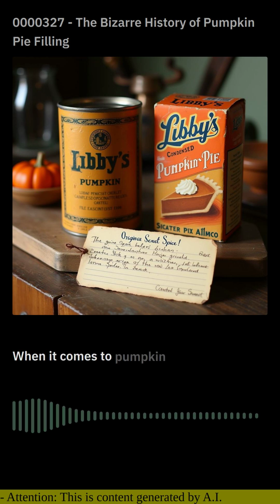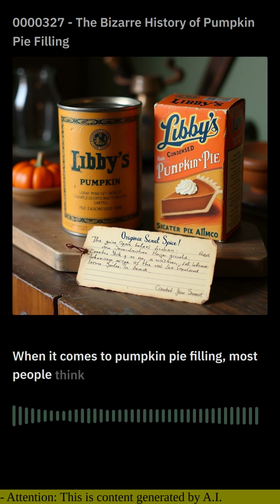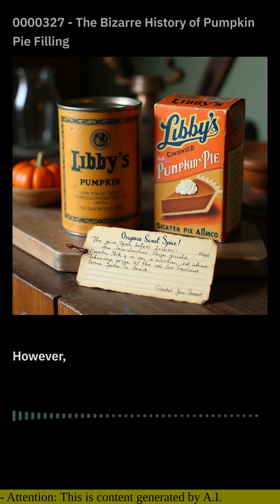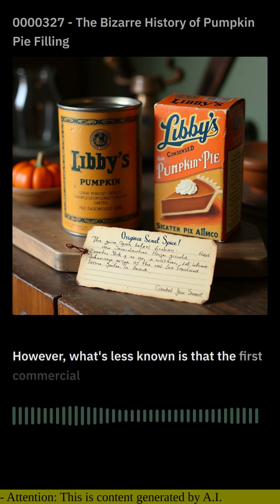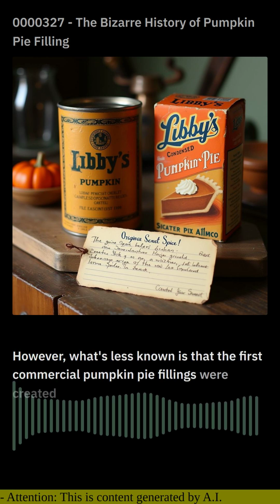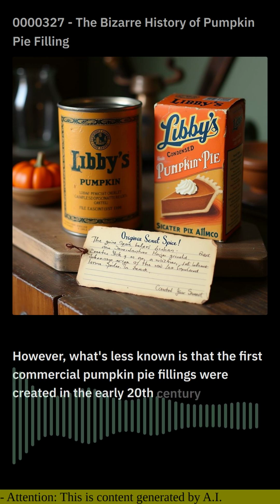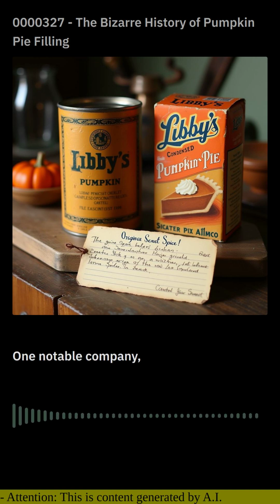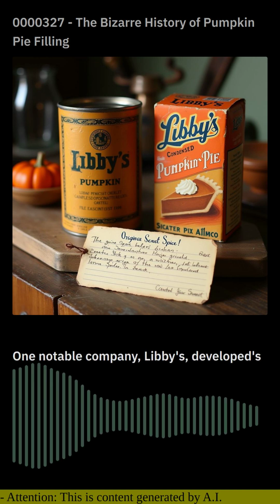When it comes to pumpkin pie filling, most people think of canned goods from the supermarket. However, what's lesser known is that the first commercial pumpkin pie fillings were created in the early 20th century by food companies. One notable company, Libby's, developed a condensed pumpkin pie mix in 1929.